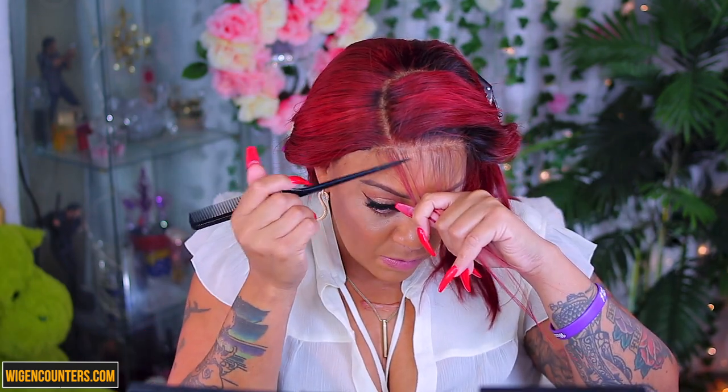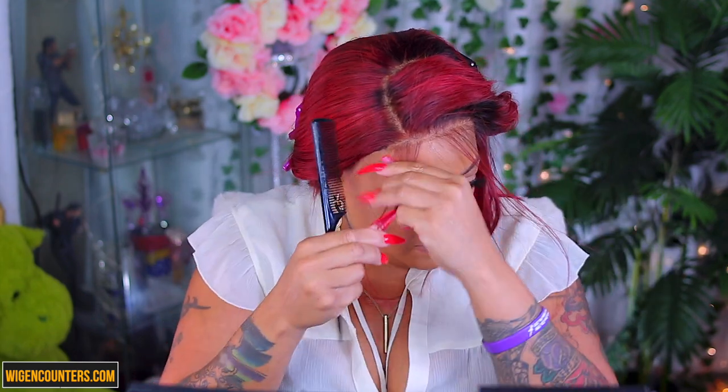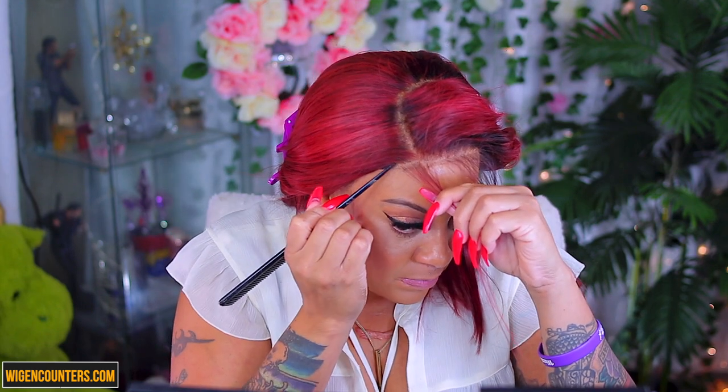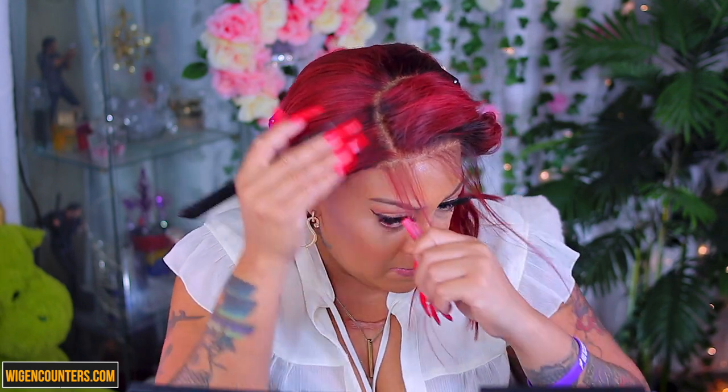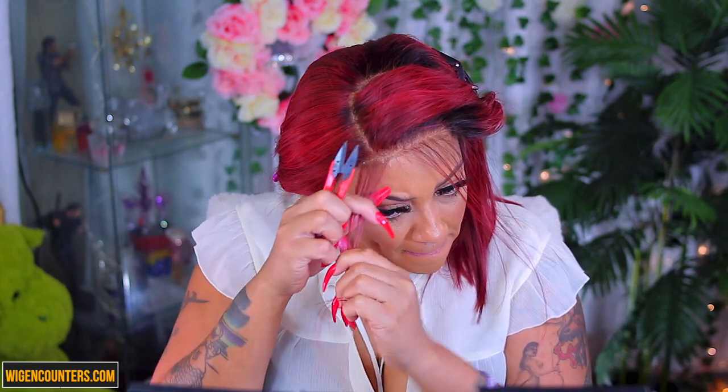Now, of course, I have all those baby hairs going, almost looking like a bang, right? I'm definitely not going to use them all. I'm only going to use them on the sides. So right here is where I'm going to find what I need, and then I'm going to cut that excess hair length.